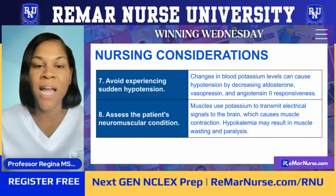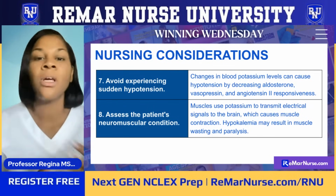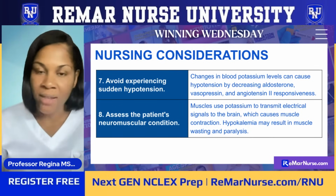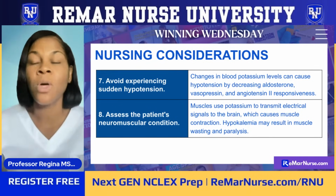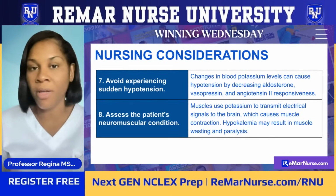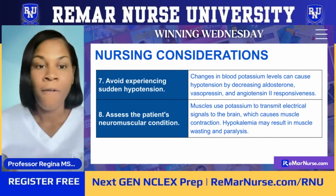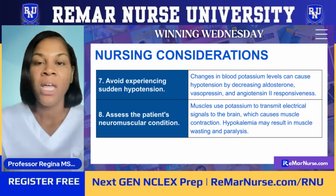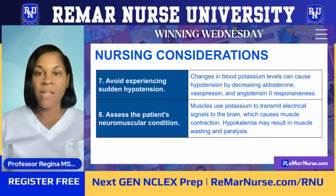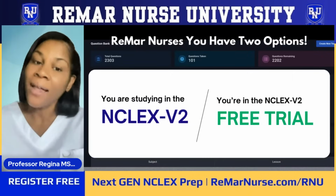Avoid sudden hypotension. Changes in the blood potassium levels can cause hypotension, so that is very important for us to know too. Aldosterone and vasopressin play a very important part in making sure that the blood pressure stays regulated. And then I have here, assess the patient's neuromuscular condition. Again, we're looking for muscle weakness and fatigue when a patient has an electrolyte imbalance.